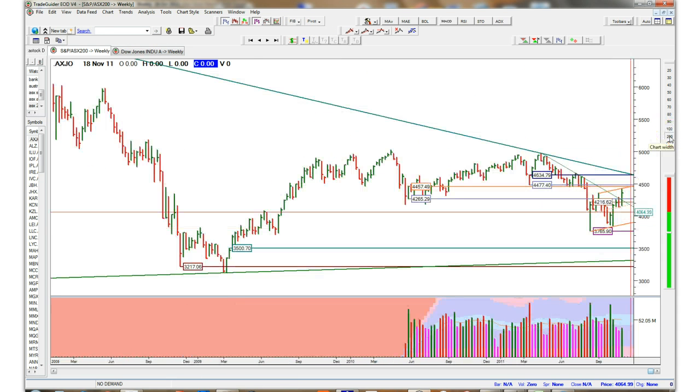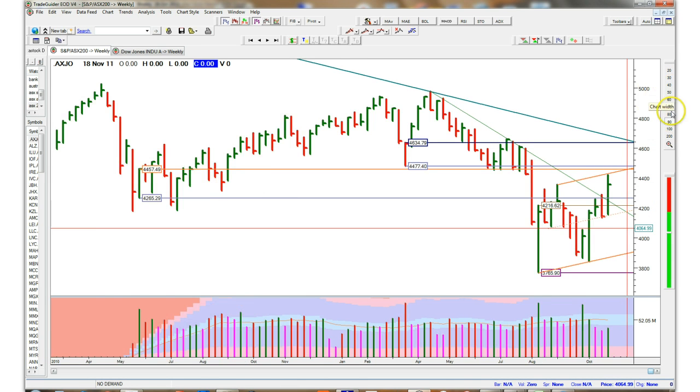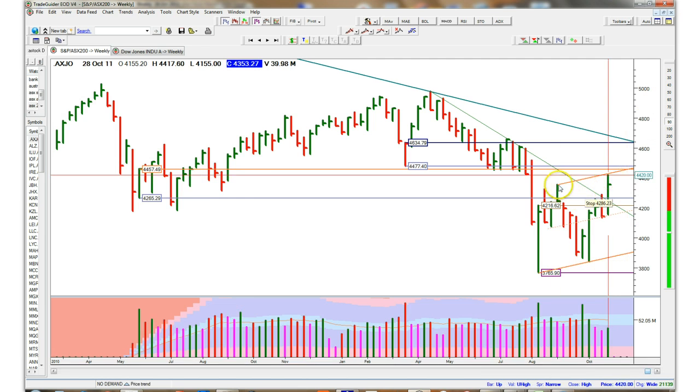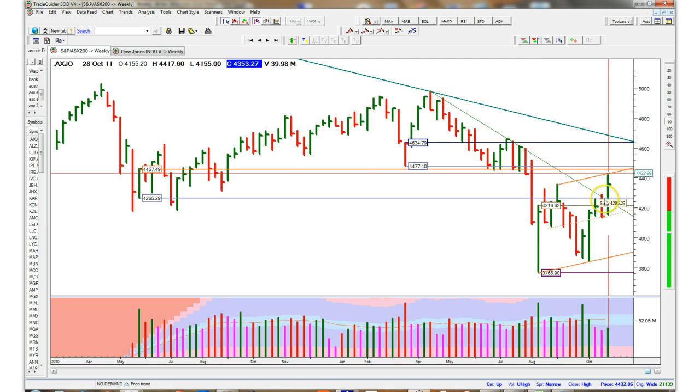What else can we see? I've just marked off a couple of high volume bars just as potential support resistance lines. At the moment, we have a higher low and a higher high, so we do have an uptrend since our little crash here. We've also broken down out of this steep downtrend line here at the moment, so we might come back and retest that. We'll just have to see.